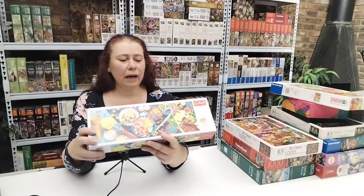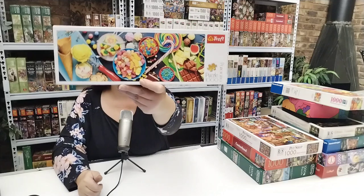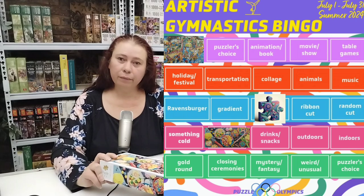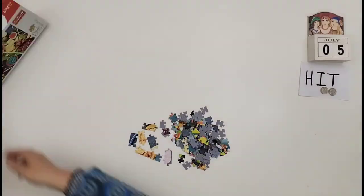Okay, so the next puzzle I did for the second bingo card is Sweet Delights by Trefl. This is the puzzle I did for the something sweet square. Second time around assembling this one, so there's another quick time lapse for you.